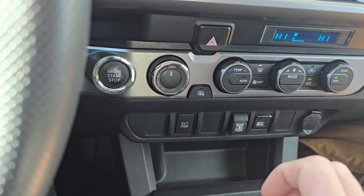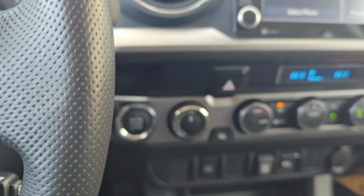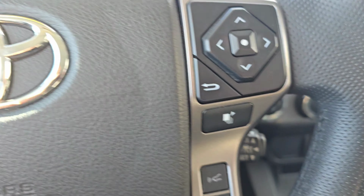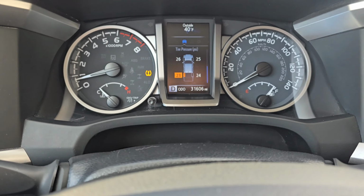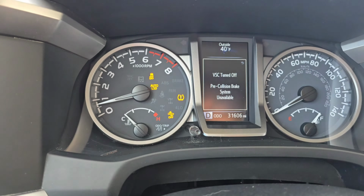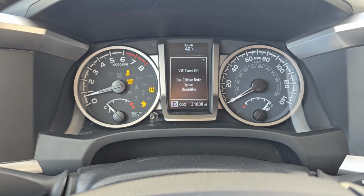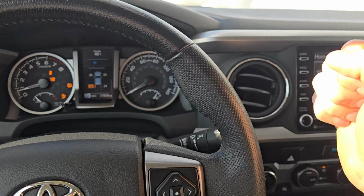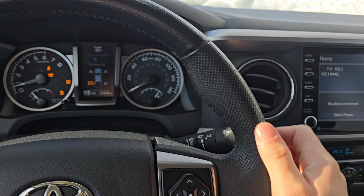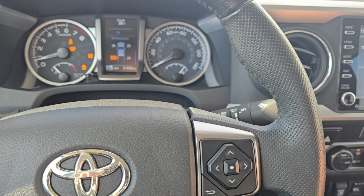Again, everybody thinks they need four-wheel drive, but a decent set of tires will get you around a lot of stuff here. Now, if you find yourself in a scenario that you need a little bit more, I'm going to show you a trick here. If you press that once, that is auto LSD, a limited slip differential. What that means is if that back right tire starts spinning, it will brake and send power over to the other side.